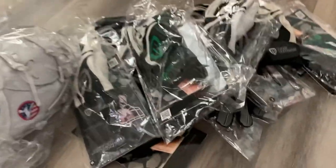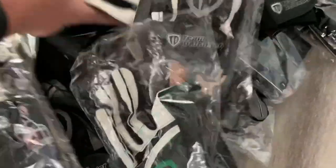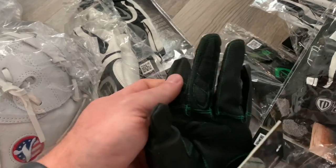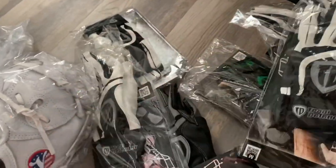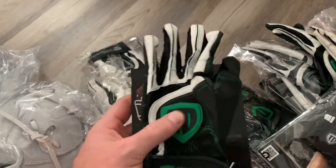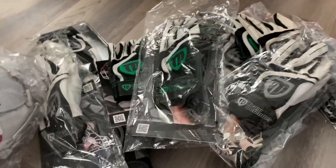Next up, Team Defender catcher's protector's glove. It's got a hard thumb in here, a hard protection thumb. Let me find one that's open here. And you've got the padding on the finger. So if you're a catcher, you need some extra padding on the fingers, on the palm, and in the thumb. This is a great, great tool for any catcher. Great gift for any catcher. Your catchers are going to love them. A lot of MLB guys are wearing these. MLB catchers, college guys. Great, great product. Definitely check it out if you got a catcher.